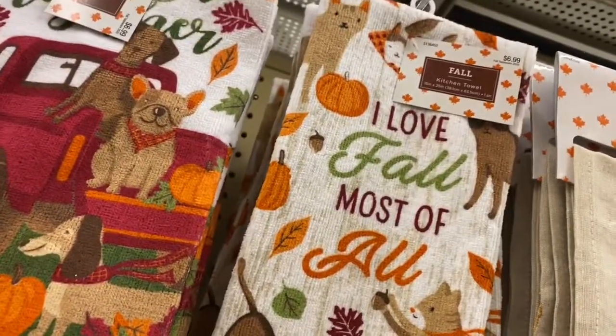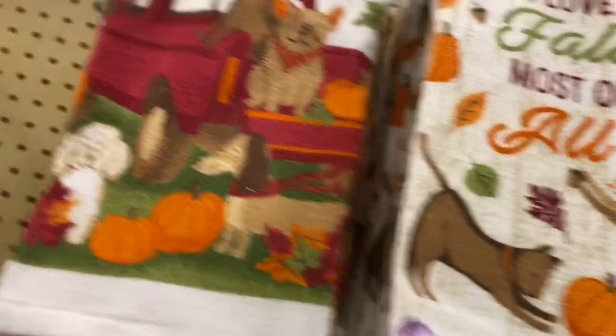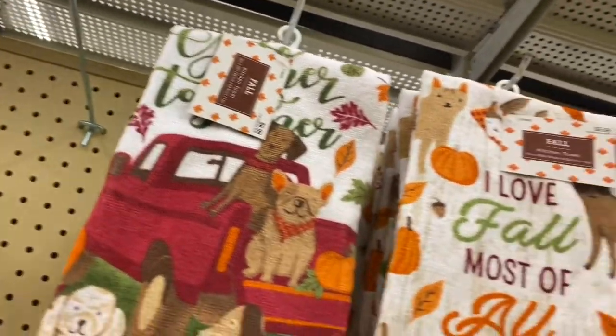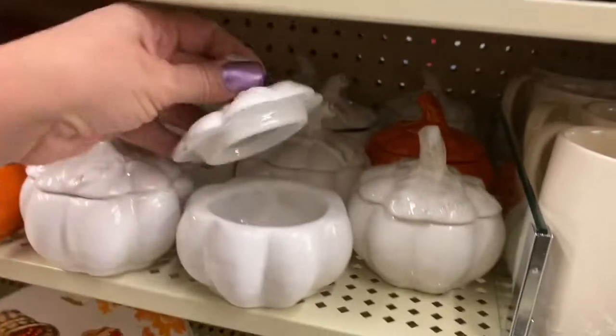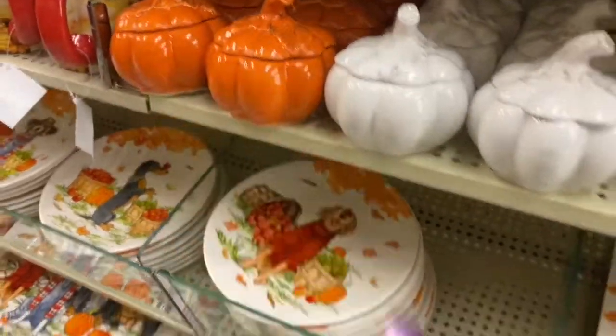Let me back up, guys. I get so excited. So anyway, here's the one that says I love fall most of all, with the cats, I think, playing. Then here are the dogs, guys. So those are $6.99. Then here are the runners. And then look at the pumpkins, guys. These pumpkins are so cute. So this is $3.99 for those.